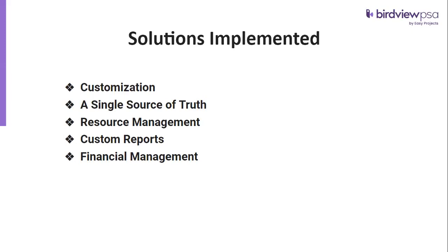They are also able to now make smarter and more timely hiring decisions. Having this overall view of resources has helped them attain this as well.